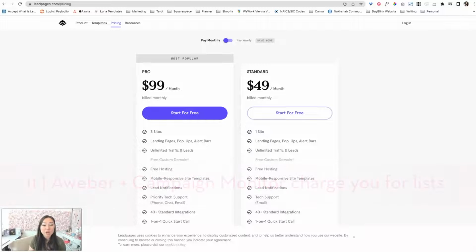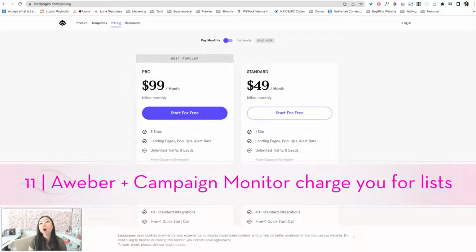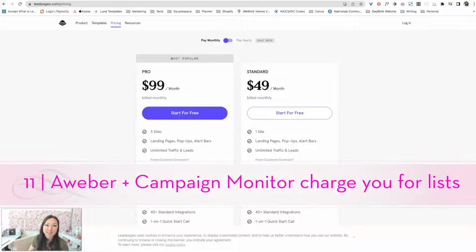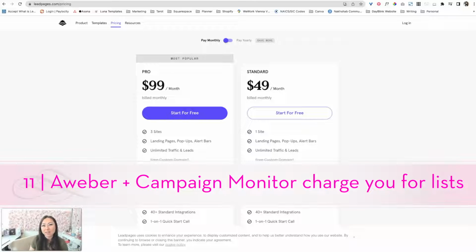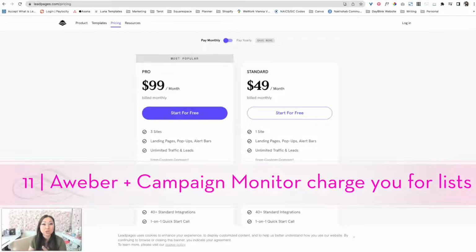Aweber was awful as well. So Constant Contact, Aweber, and Campaign Monitor all do sneaky charges. When I say sneaky, they have lists. So every time you send out an email, it's considered a new list, and they count each email that you send out like a duplicate list.